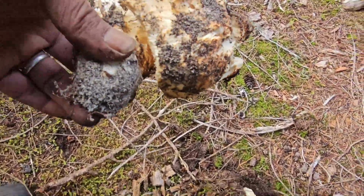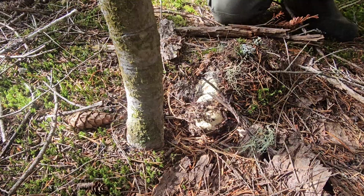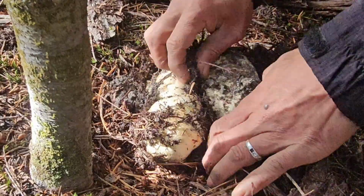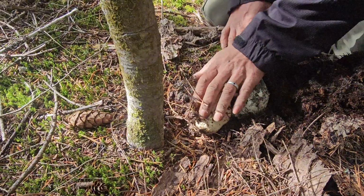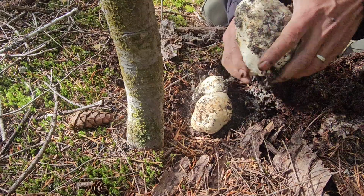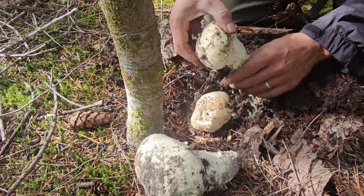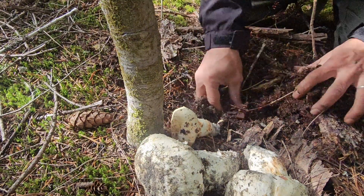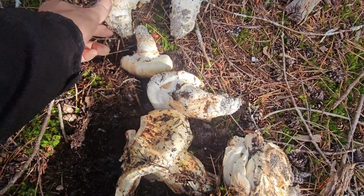So now we just need to look all around here. Right here, see it? This is gonna be nice. This is gonna be nice. Oh, Jesus. He's massive. I'm trying to stay quiet. Oh, my God. Look at the size of these things. Bad, just right there. These massive guys.